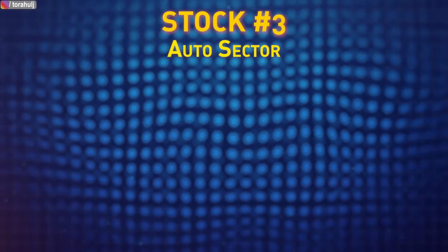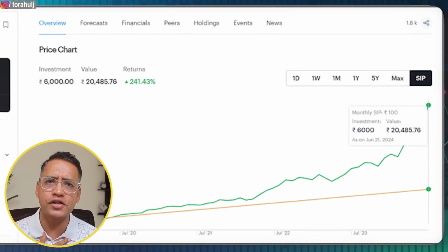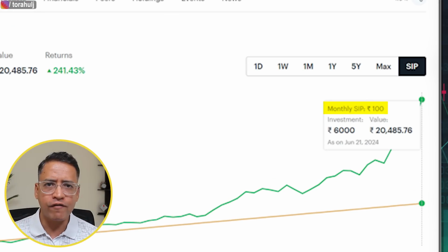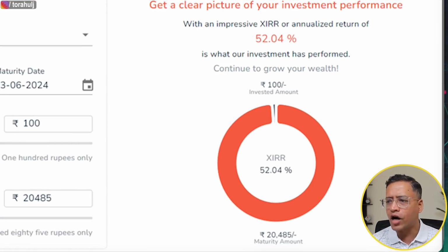Third stock is from auto sector, Mahindra and Mahindra Limited. Have a look at my screen and you will see that if I invested 100 rupees per month in the last 5 years, my total 6,000 rupees of investment would have become 20,000 rupees. And this translates to XIRR of around 52%.